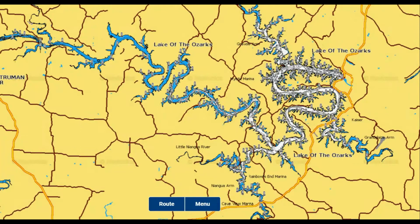Alright, let's dive right into this thing. The spawn starts once water temperatures reach the upper 60s to low 70s in the lake after the catfish have finished their pre-spawn phase. If you missed that video, I will have it linked up there in the upper right as well at the end of the video if you guys are interested in checking that out.